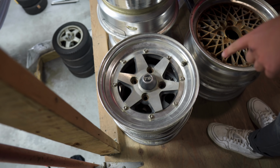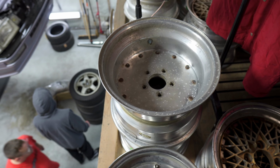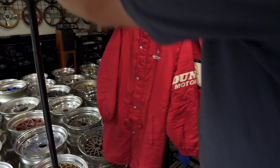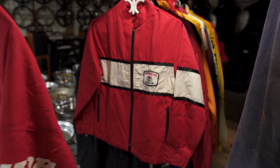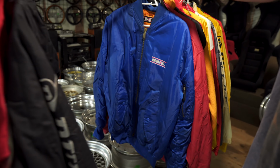Some 14-inch long champs. 14-inch formula mesh. Some deep 5-bolt Mark 1s. Then we got some jackets here. Go through these. The Dunlop Coach Jack, or they call these Coach Jackets. They're really long. Little Honda one. Another Dunlop one. Wacos Bomber.